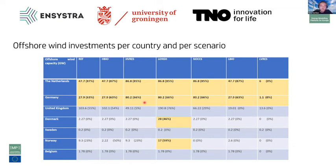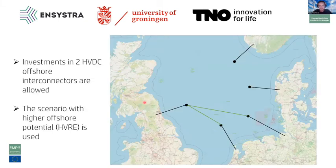Yeah, this opened the door for us to ask, what can we do to try to integrate this grid? And that brings us to the offshore grid concept that we were trying to evaluate. So the first dummy analysis that we did was to say, okay, UK is not fully investing in all the offshore wind resource. So what will happen if we allow these 2 simple HVDC interconnectors from UK offshore wind to Netherlands and Germany offshore wind?